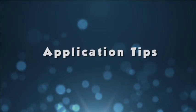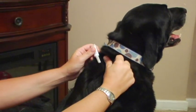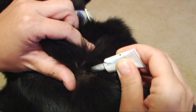To best protect your pet, I'd like to suggest some tips for the application of Frontline Plus and Advantix 2 on your pets. Whenever you apply it, you must part the hair coat to allow the product to go directly on the skin. You place it on the skin, then you push the hair back together, and you do not rub that area for 24 hours. Otherwise, you might affect the distribution of the product over the entire body.